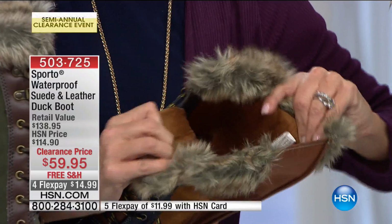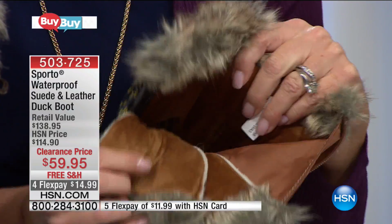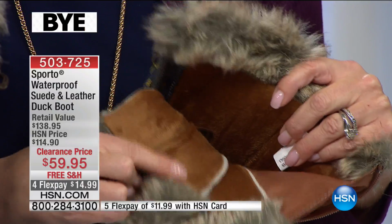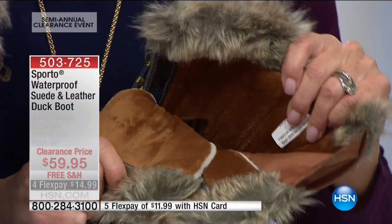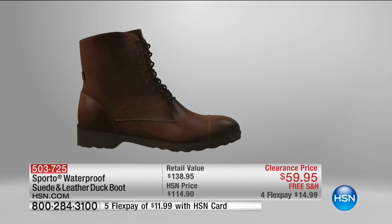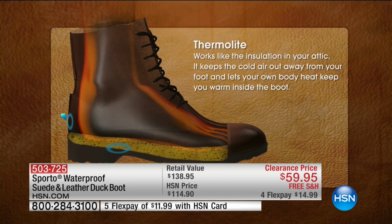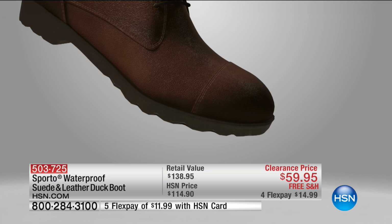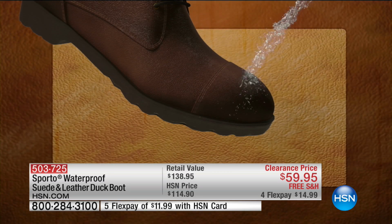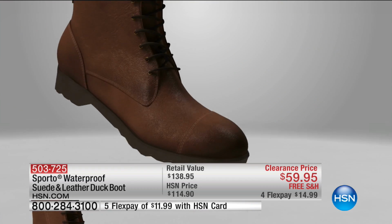And I want to talk about the other technology, the other insulation, which is the Thermalite technology. Look at how plush the inside of just the tongue of the boot is. What the Thermalite technology actually does is keep not only the warmth in, but it works like the insulation in your attic. It keeps the cold air out, it keeps the warm in, you never get that burning feeling when it's so hot, it's awful. And then it's treated to repel water even more so.